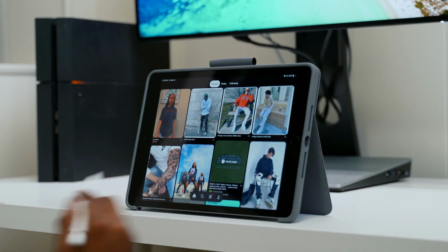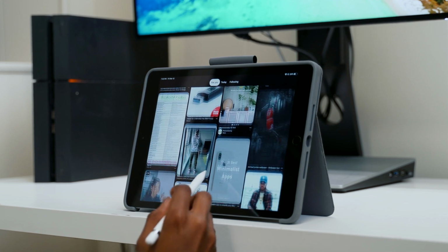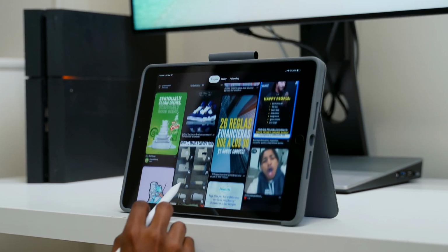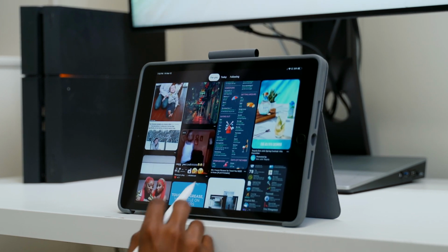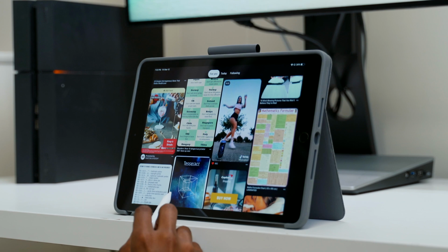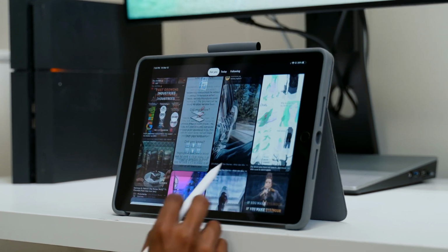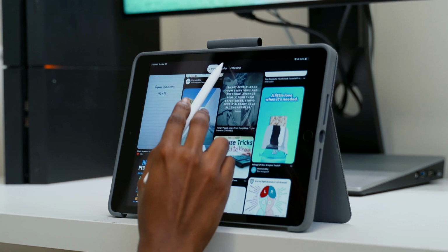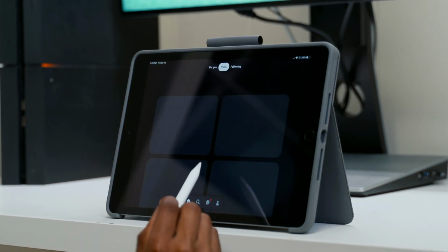Pinterest is something that I've been playing around with recently. For some reason, I just got on Pinterest a few months ago, but I absolutely love it. It's great for getting some inspiration on outfits or even inspiration on upcoming videos and locations for shoots. So if you haven't checked out Pinterest, it's actually pretty cool and I recommend it. I've been using it a lot recently.